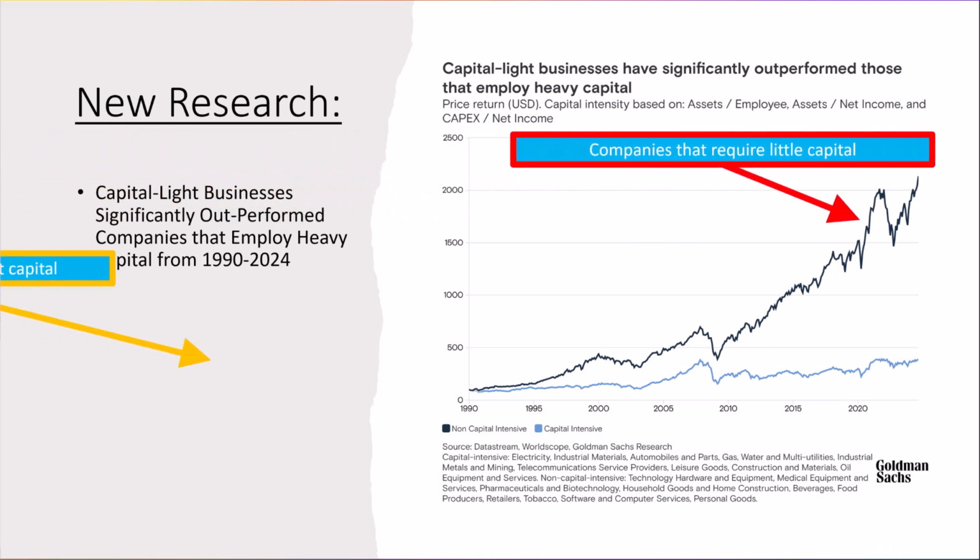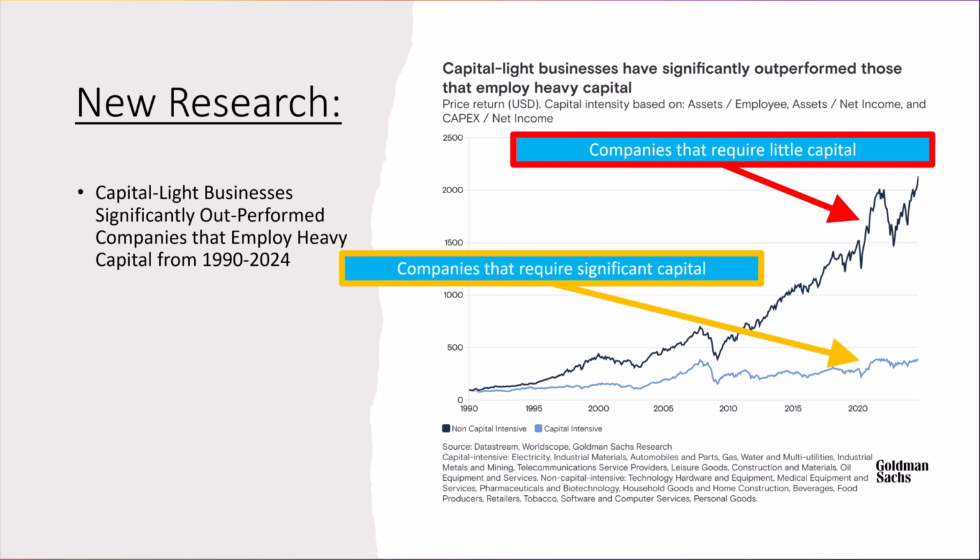Goldman Sachs recently published a research note that shows that the companies that do not require a lot of capital have significantly outperformed companies that employ heavy capital by 544% during the period of 1990 to 2024. The research calculated capital intensity based on three formulas: assets divided by number of employees, assets divided by net income, and capital expenditures divided by net income.